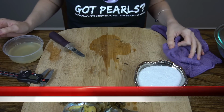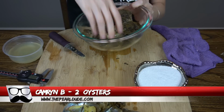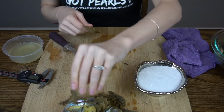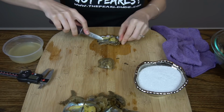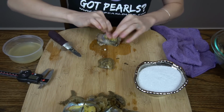Next order is for Cameron, and we will be opening two oysters. First is a really bright white. It looks pretty big too.